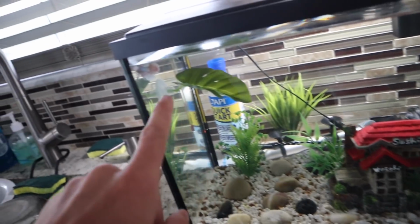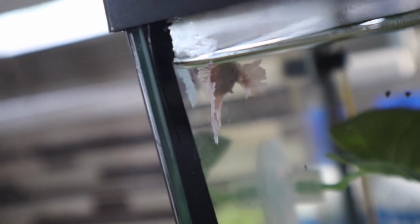Update on the bettas. He's got one up here in this corner right there. Hey, buddy. And then there's another one usually hanging out in the sushi bar. So there's one, and then right behind him in the back by the filter is the other one over there.